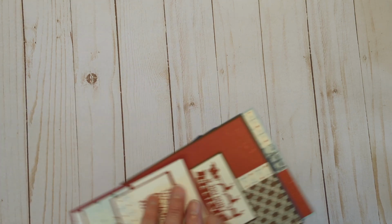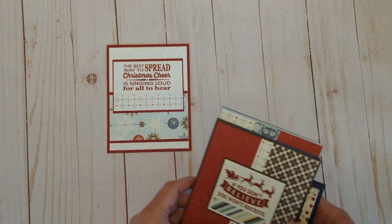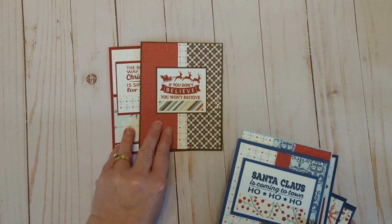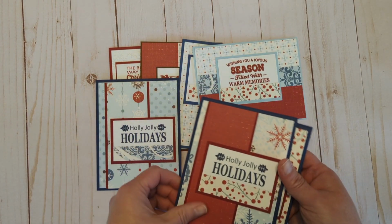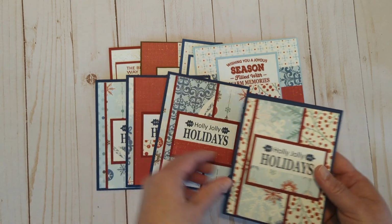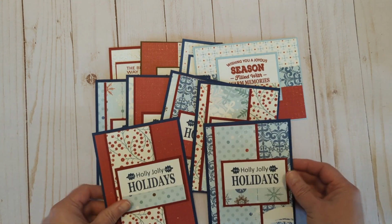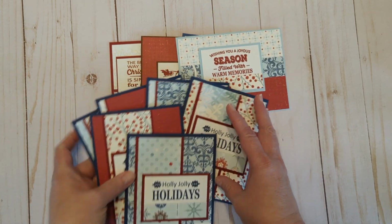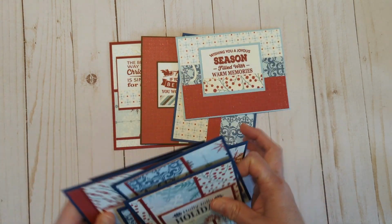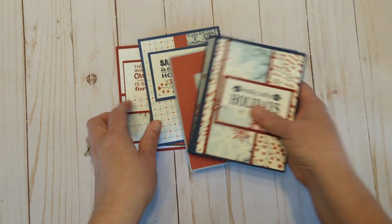Then I had my Tailored Expressions collab with my friend Christy, where I did a sheetload of cards and then a few extras. And there's how they turned out. It was fun to use up that Tailored Expressions key ingredient kit. There is a video and a blog post about that. And I have lots of Christmas cards ready to go.